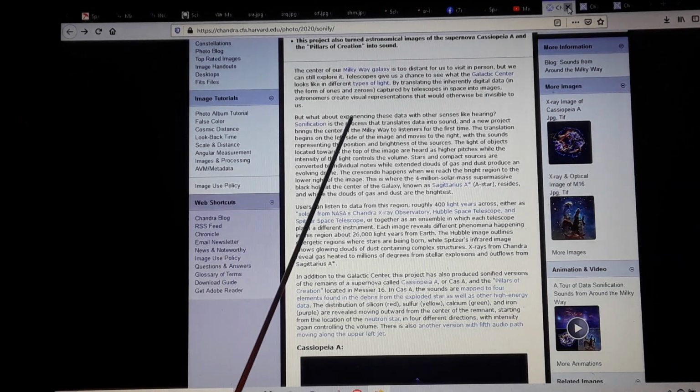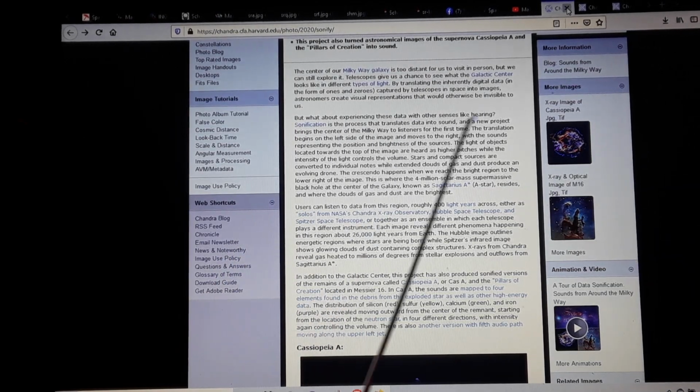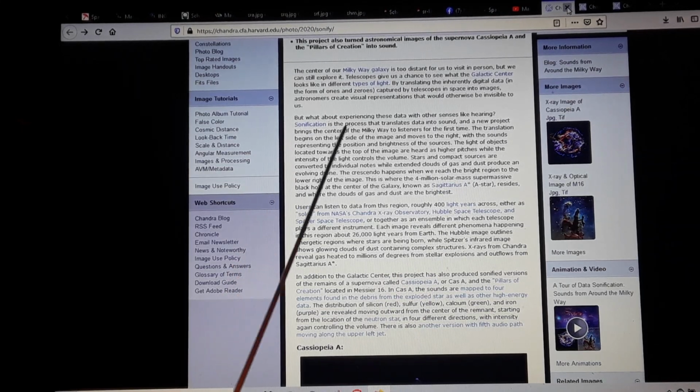But what about experiencing these data with other senses like hearing? Sonification is a process that translates data into sound, and a new project brings the center of the Milky Way to listeners for the first time. The translation begins on the left side of the image and moves to the right, with sounds representing the position and the brightness of the sources. The light of objects located towards the top of the image are heard as higher pitches, while the intensity of the light controls the volume.